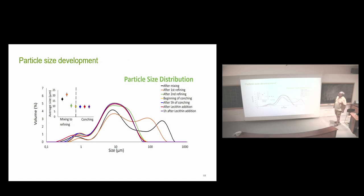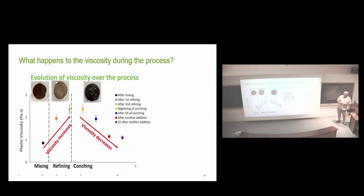So we wanted to see what was happening during the process, and so we can look at the average size of the particles. So clearly, you mix them, they're quite big, then you refine them. When you refine it, the particle size goes down, but after that, the particle size isn't altered, but you do get changes in the particle size distribution. And so what effect does that have?